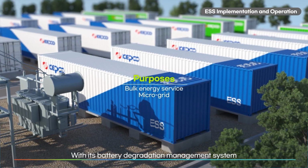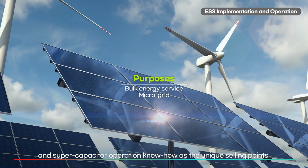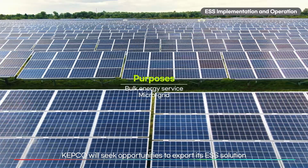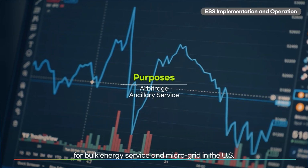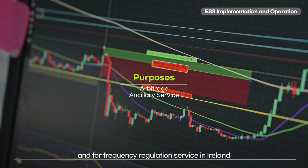With its battery degradation management system and supercapacitor operation know-how as the unique selling points, KEPCO will seek opportunities to export its ESS solution for bulk energy service and microgrid in the US, the Middle East and Australia, and for frequency regulation service in Ireland.